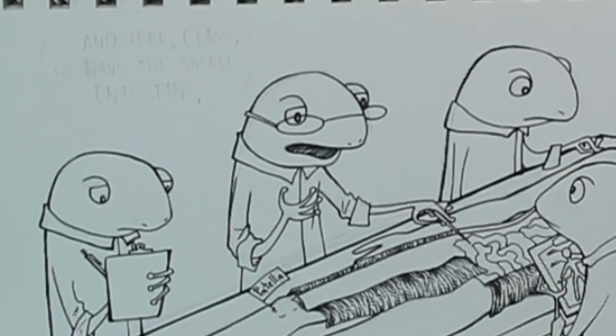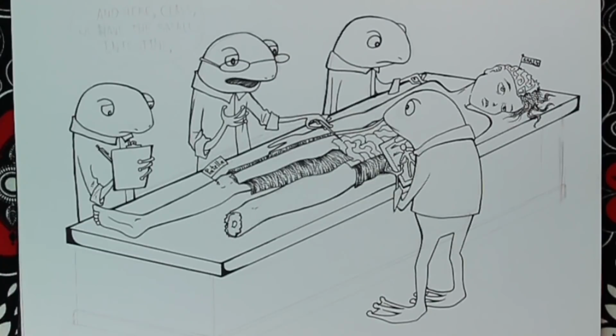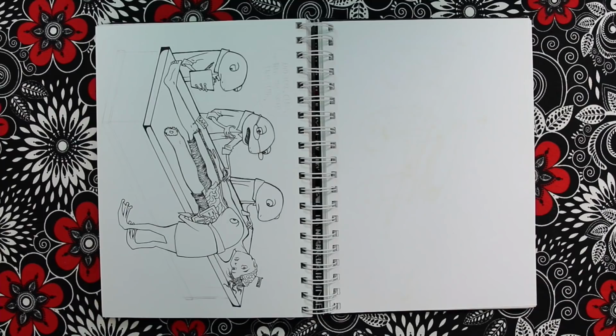And here, class, we have the small intestine. This is a drawing of a bunch of frogs dissecting a human. For a while, I was drawing these really interesting kind of mini comics of animals doing people things with humans in their place. I just really like how the frogs came out. Like, the whole thing just worked out really well. This is one of my favorite drawings in this entire book.